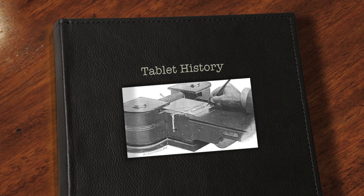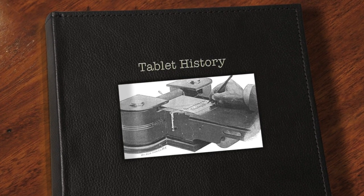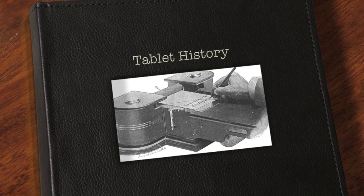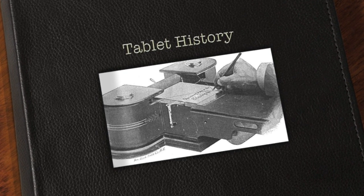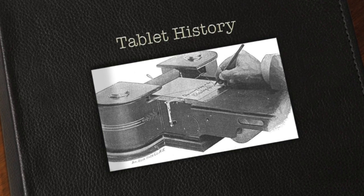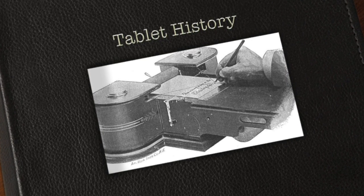Tablets. They're everywhere. The explosion of these devices onto the digital stage has been staggering. But what may seem at first to be revolutionary has actually been evolutionary. Following decades of advancement in many technologies, perhaps the first step in this evolution was this, the telautograph, a device built in 1888 that let users transfer handwritten messages via telegraph lines.